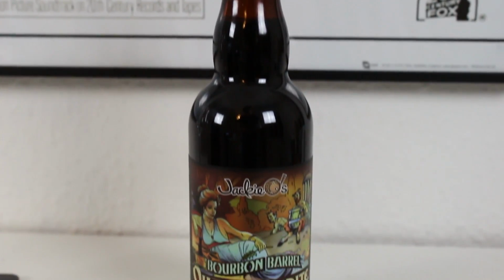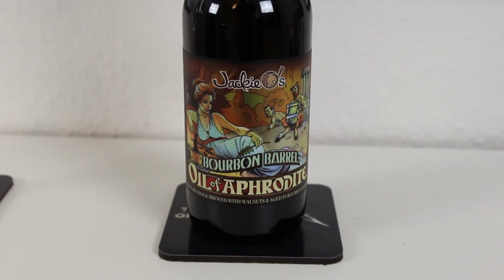This, guys, is another Jackie O's beer. I had their Oro Negro, which blew my mind. I still have the barrel aged version to try, but let's try the base beer first. For Oro Negro, or at least the bourbon barrel aged edition, because we couldn't get the base beer, but I ain't complaining. So this, guys, is the Jackie O's bourbon barrel aged Oil of Aphrodite from 2017.